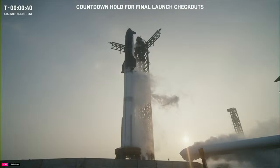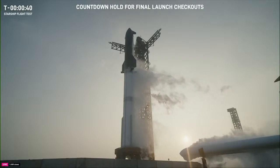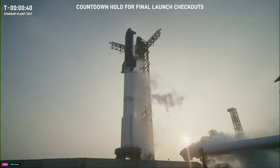This is a great opportunity for the teams. This is unique on Starship. We don't have this ability on Falcon to hold here, partially because there's just so much propellant that it takes longer as a whole for it to cool down with that amount of volume that we have compared to the Falcon vehicle.